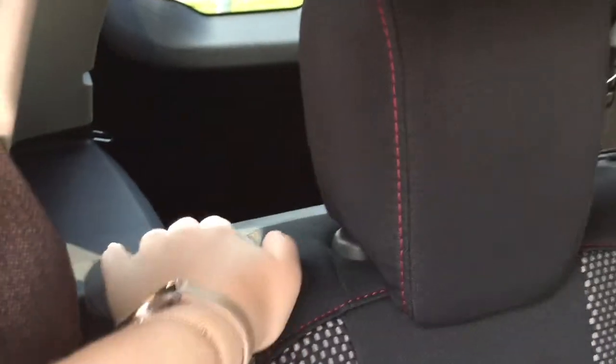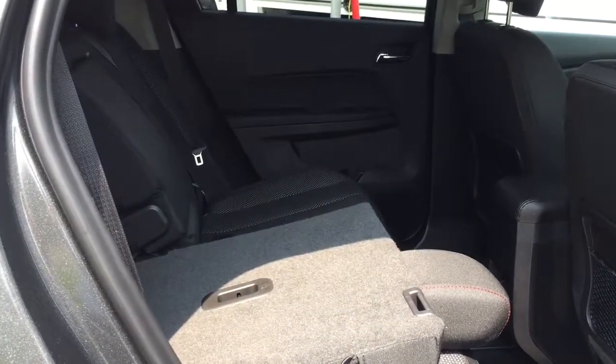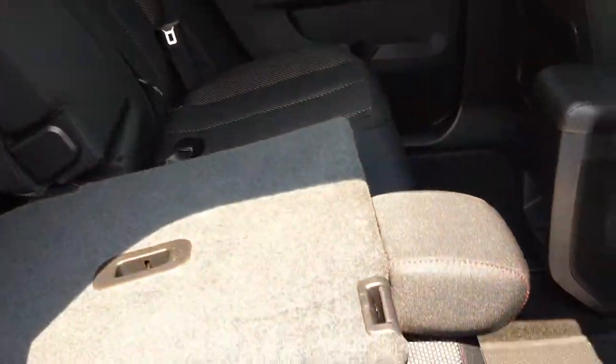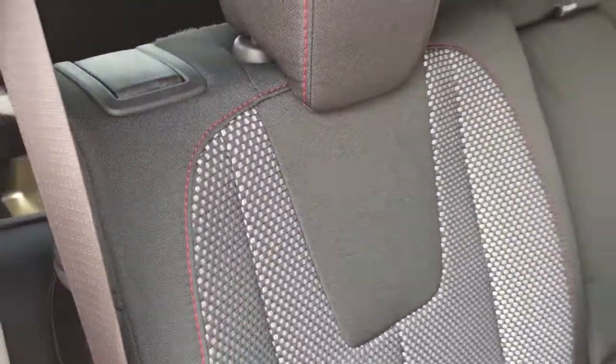Just a handle up here beside the headrest. You want to pull on that, push the seat forward, and it's the same procedure over there for the second half of the split bench seat. As you can see, with that seat down, it just gives you so much more room for storage in the back there. To get the seat back up to its normal position, you just want to pull it back up until it clicks into place.